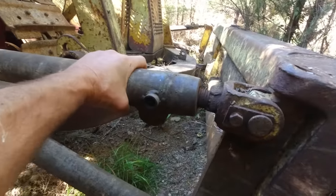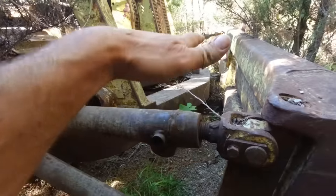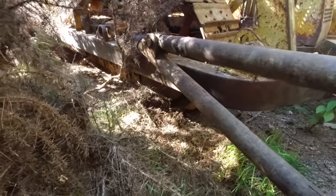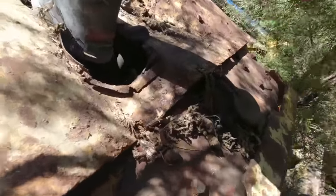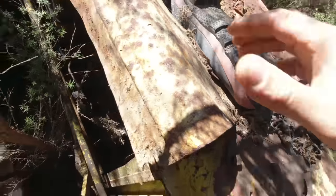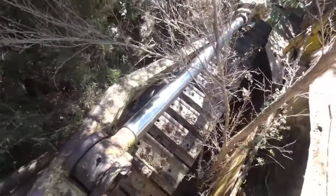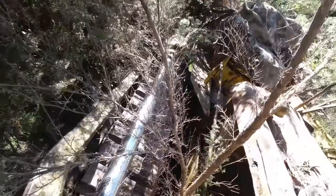It's a decent sized blade, nice heavy blade on it. Manual tilt, so you wind these to make it tilt. They could be replaced with a hydraulic arm at some stage to make it hydraulic tilt. Love the old boot over the exhaust. I suppose that keeps the water out of the engine. Man, it's got long rams. Why would they be so long? Maybe it had a bucket on the front at one stage, because that would lift it probably 10 feet high, those rams.